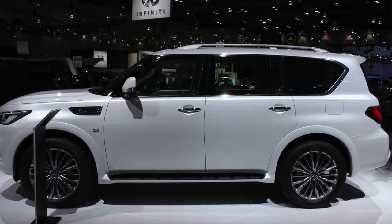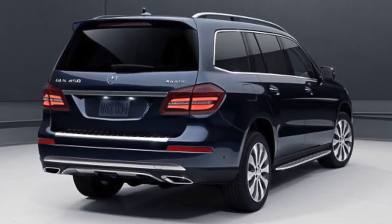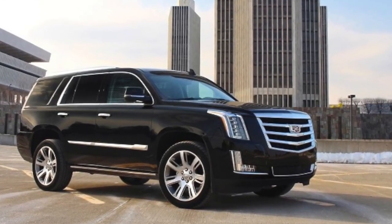So what do you really have to choose from in the full-size SUV luxury segment? Well, we have the Infiniti QX80, the Mercedes GLS. Of course, we have the Cadillac Escalade, which I have actually one right in front of me here. And as we mentioned already, they have been class leading for very, very long. They've pretty much owned the market when it comes to these full-size SUVs. Although the Lincoln Navigator has been around for a long time, it hasn't really been able to compete for many, many years.